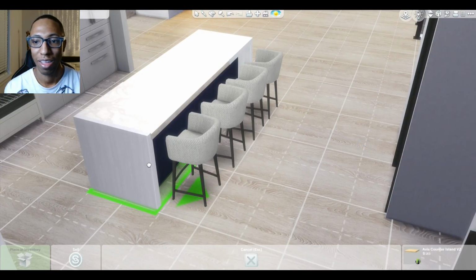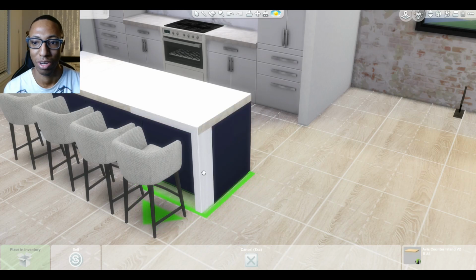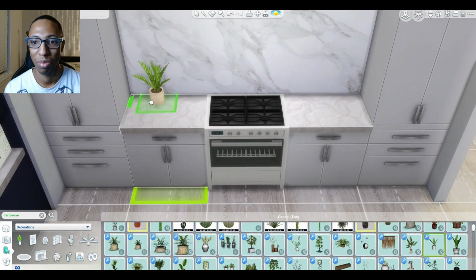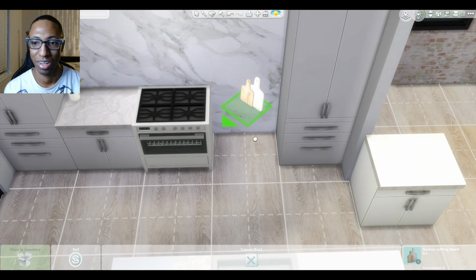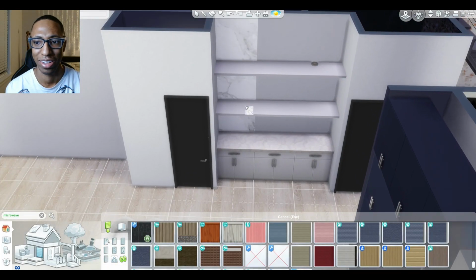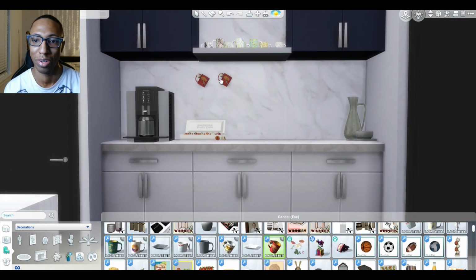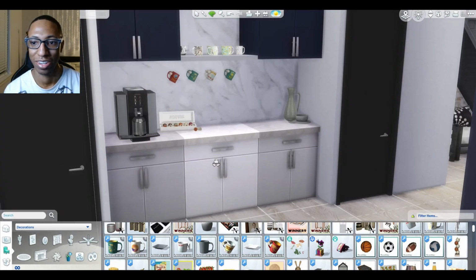But I finished the island with a waterfall type of edge, and then we put some bar stools there and a sink, and then your basic appliances there. But I kept it really minimal. I just really felt like it didn't need a lot of clutter. Just a nice little plant and whatever you call that, a cutting board would look nice. And so on the other side of the kitchen, there's a nice little built-in spot that I think would be perfect as a coffee bar. Hang all your mugs up there, hang all the things you want.